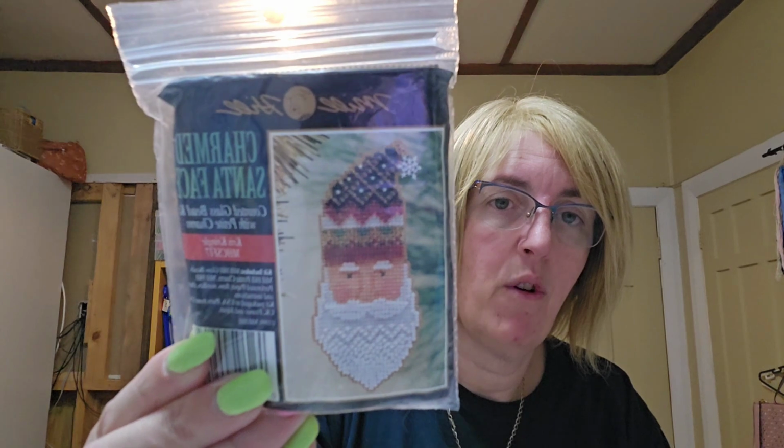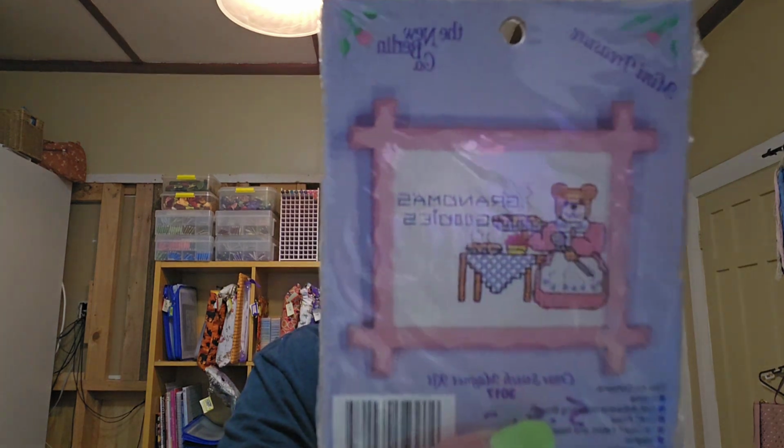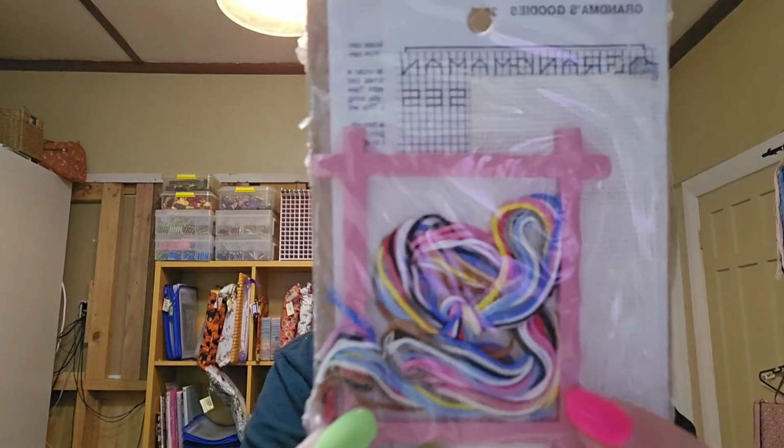This is just a little Mill Hill kit, another ornament of Santa Claus, which is called Kris Kringle. There's a St. Nick stocking, and it's on the perforated paper, I believe. I must try one of those one day. And this is Grandma's Goodies, just a little magnet to put on the fridge. It comes with the little pink frame. It's really cute.